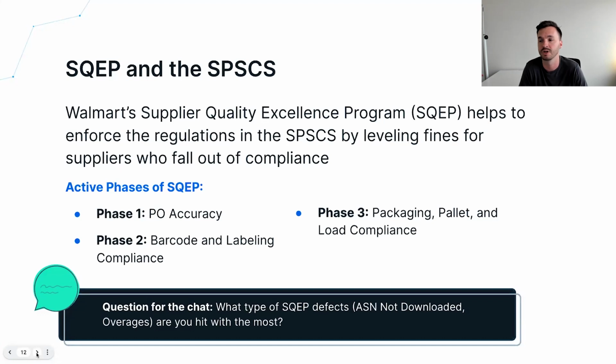The way that Walmart breaks it down is by PO accuracy in phase 1. That's more of an electronic thing. Phases 2 and 3 are more physical shipping related: barcode and labeling, and then packaging, pallet, and load compliance. You can think of it as getting more about the actual physical shipment itself the farther along they go. The first one is entirely just EDI, basically. It's electronic accuracy. Can you actually deliver what Walmart is demanding, and on time?